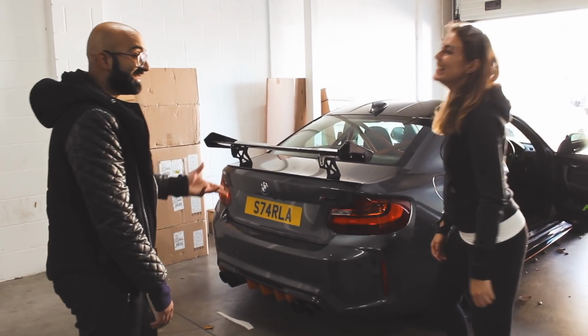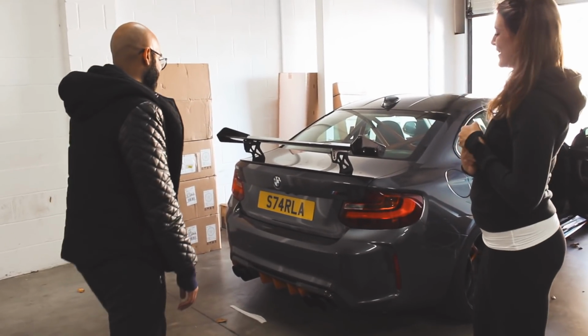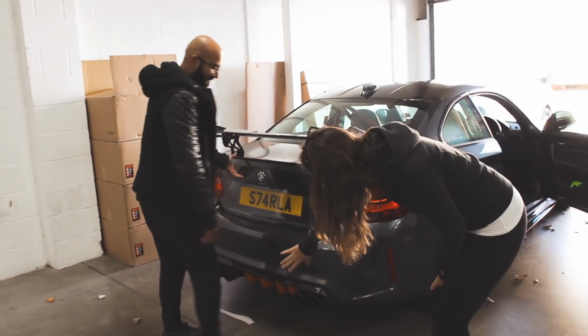I haven't even heard it yet. Yeah, it sounds like a race car, you'll see. I'm very excited for this. And then the rear diffuser's got the orange go through it as well.